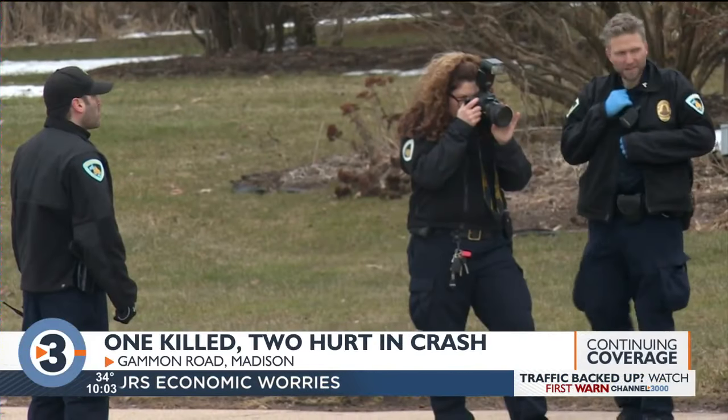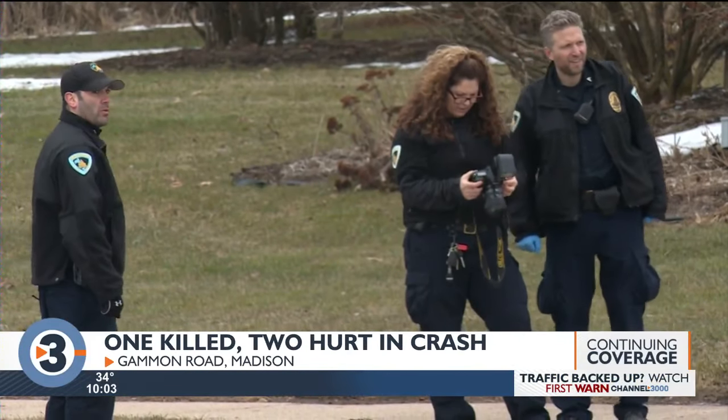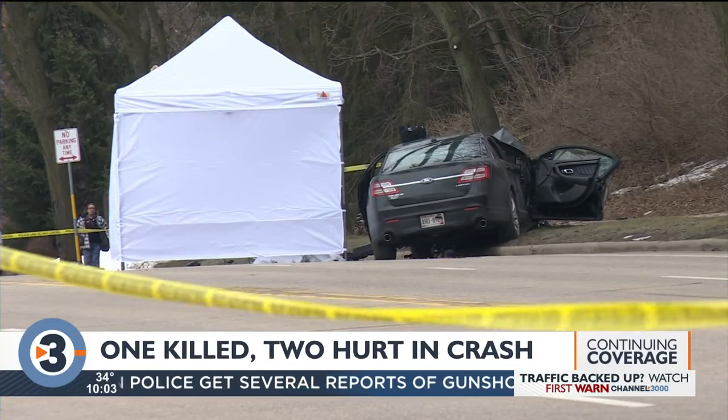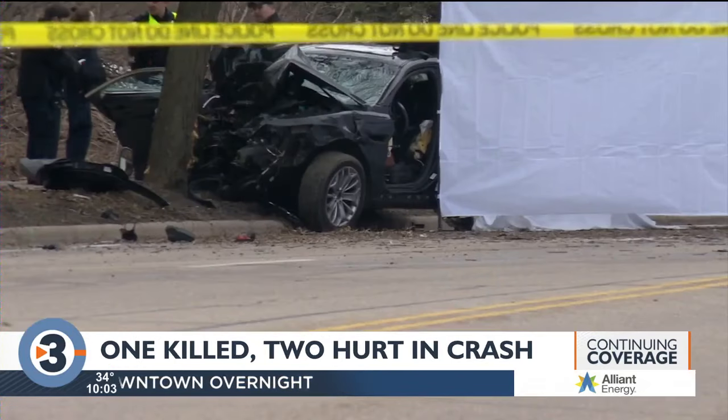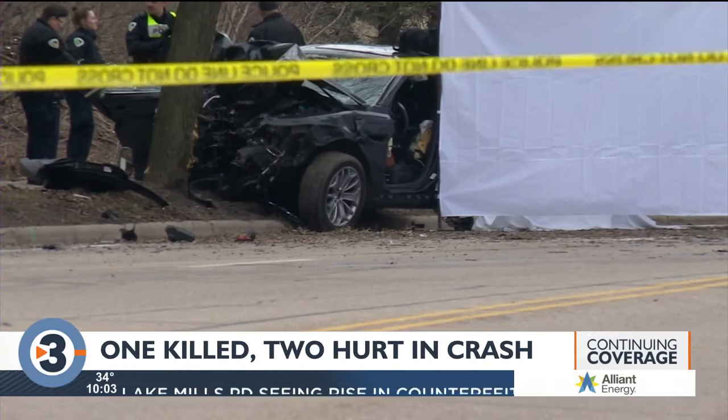Still waiting on an update tonight from Madison police about a fatal crash that shut down Gammon Road this afternoon. One person was killed and 2 others in the car were seriously hurt. So far, we don't know what led to the crash or who the victims are. Be sure to stay with News 3 Now and Channel3000.com as we learn more.